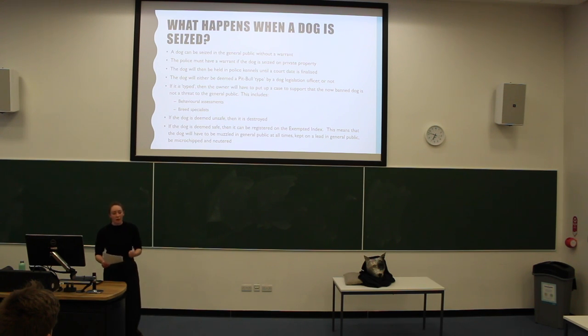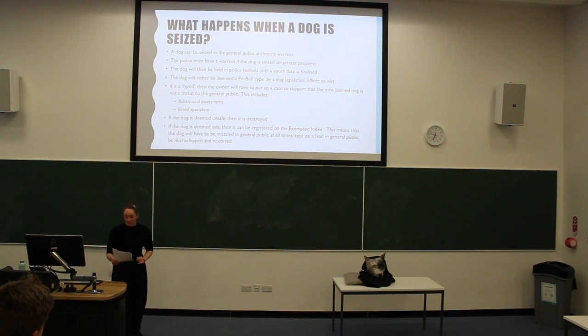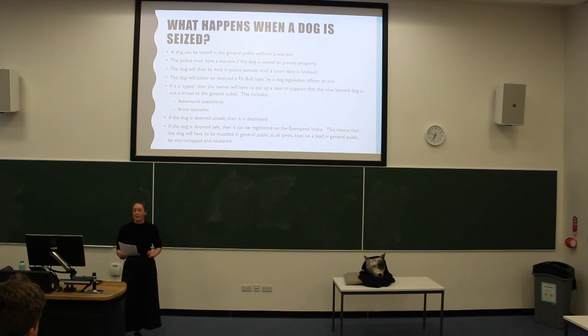This means that the dog will have to be neutered, microchipped, muzzled when out in public or in the car, and kept on a fixed length lead out in public or in the car. It cannot be walked by a person under the age of 16, and the owner must purchase third-party liability insurance for the lifetime of the dog.